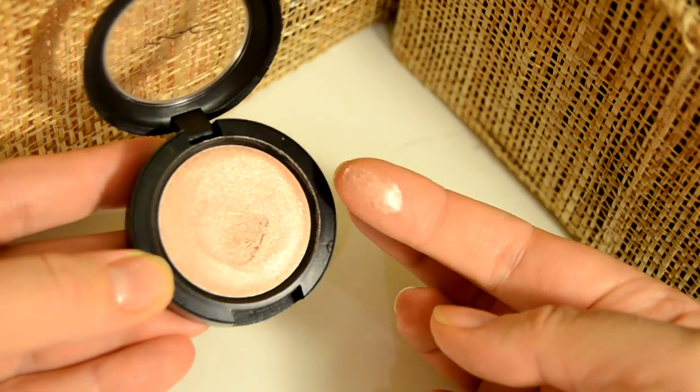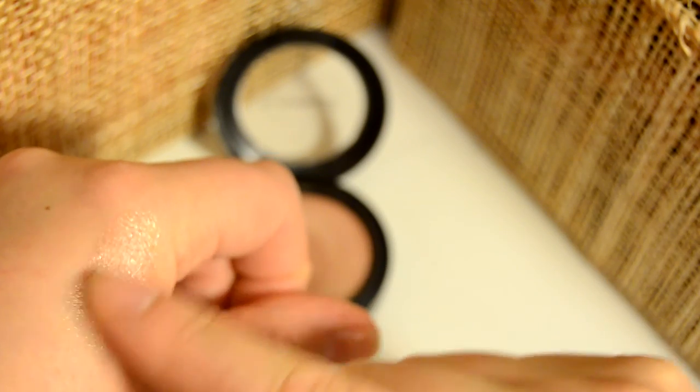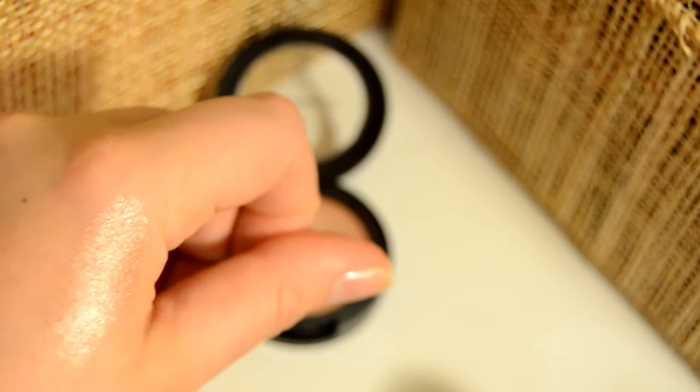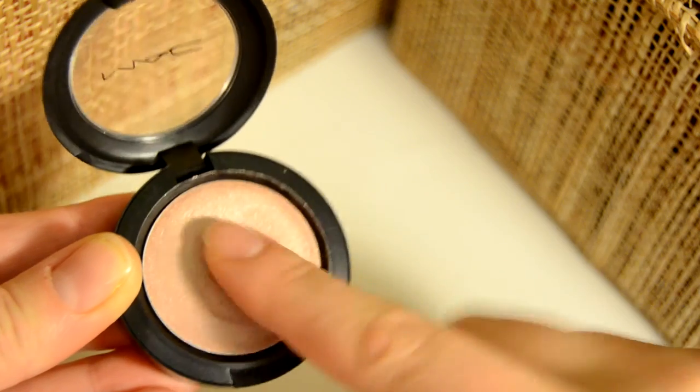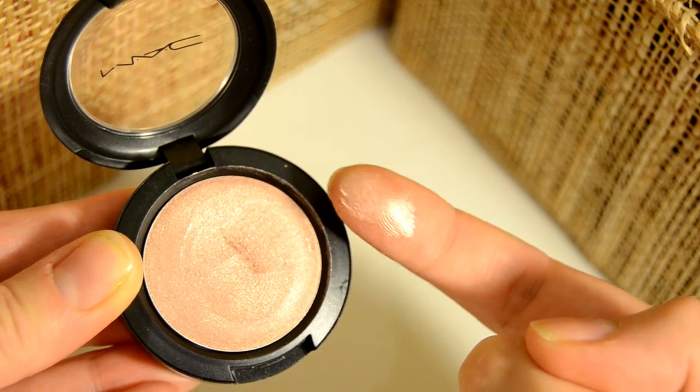And I use it sometimes for evenings or for some events where everything is a bit more emphasized, so you need more shimmer, more color, but for every day it's just too much for me, and I ended up not using it. It's a very nice texture, I really like it, and it's a nice shade as well. It's very neutral, so I'm sure it will suit a lot of people.